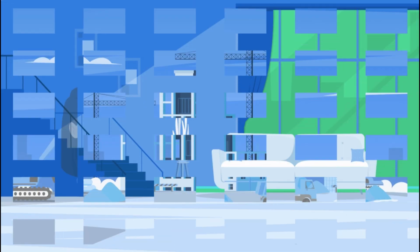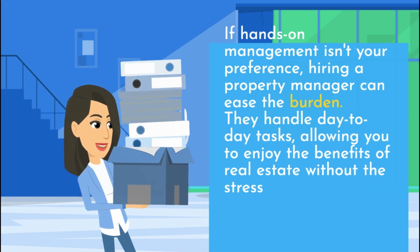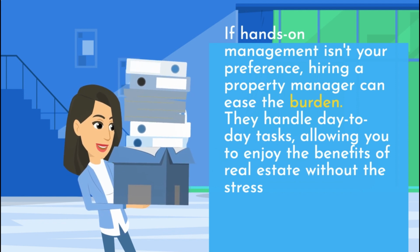Property management. If hands-on management isn't your preference, hiring a property manager can ease the burden. They handle day-to-day tasks, allowing you to enjoy the benefits of real estate without the stress.